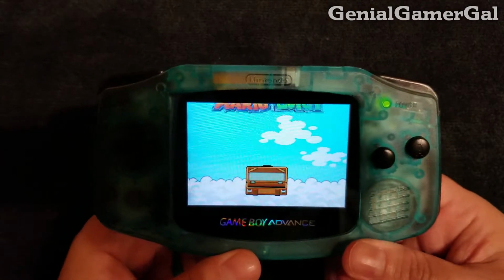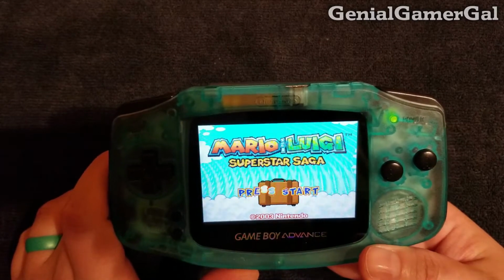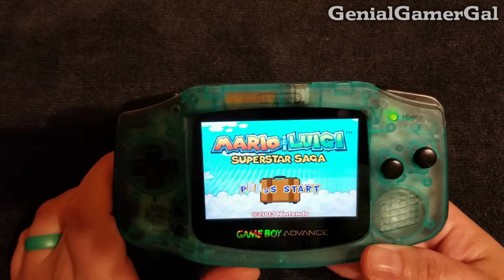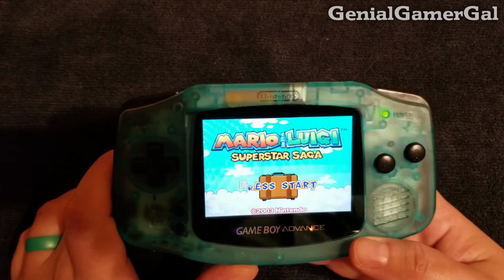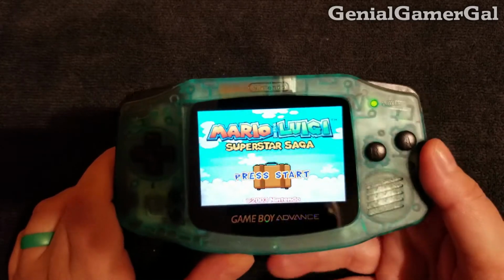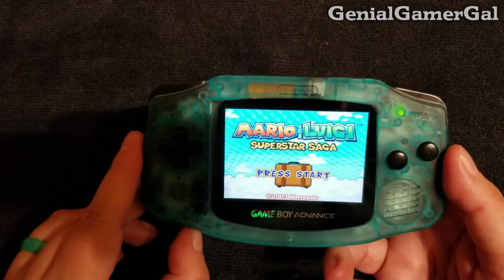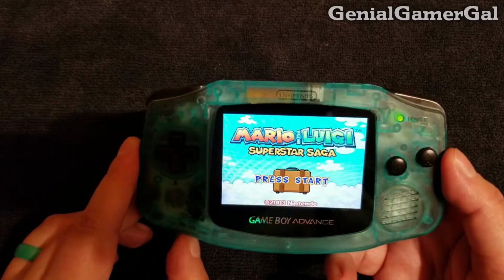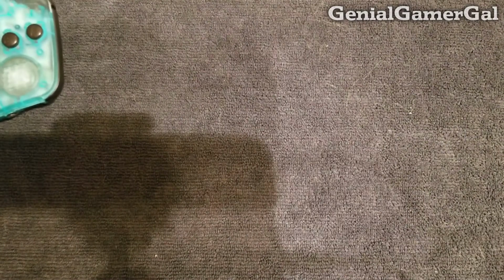But I might do a video on this because I have an older model GBA that has the AGS 101 mod in it. So if you're interested, I'll probably do a video on it and do a little comparison, check them out, and just kind of show them to you. But yeah, I am loving this. It is great. The seller did a great job. It works fantastic. I'm very happy with it.